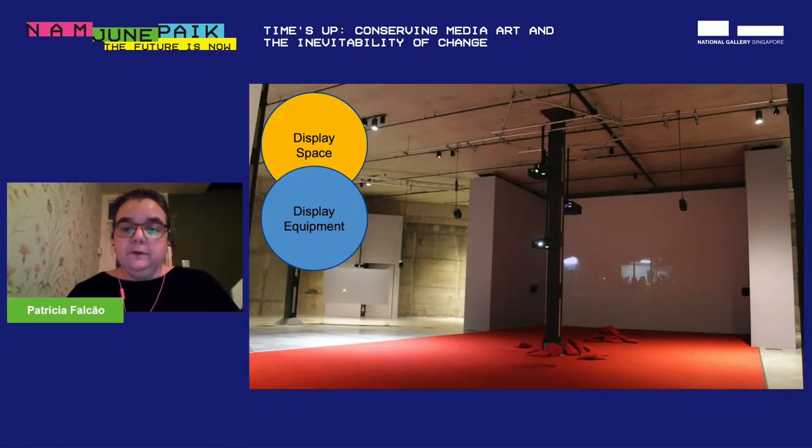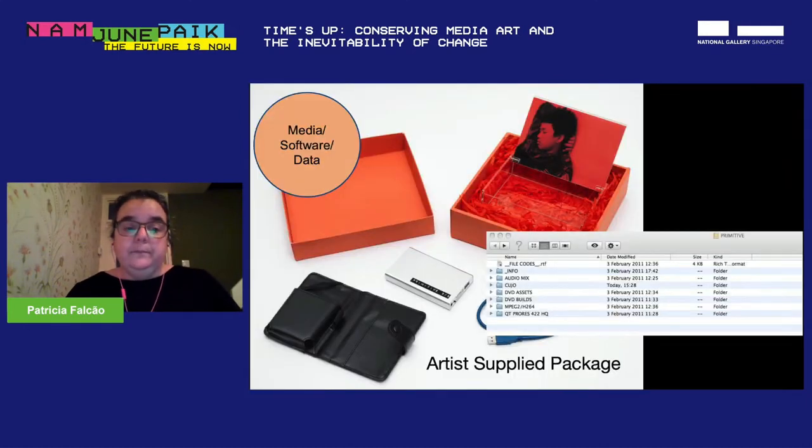So now we turn on the light and you can see the display equipment, which must be chosen in accordance with the space that is available to show the work. But it's also looked at according to the media that is going to be shown on that projector or that equipment. So this refers to the media element.